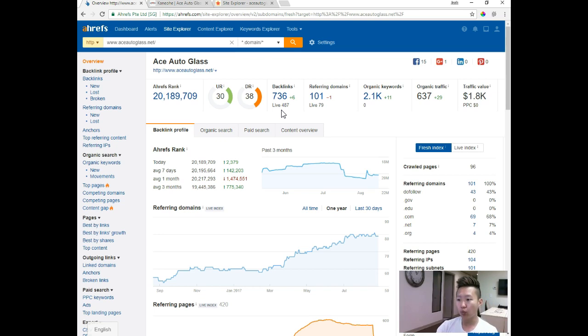So there's about 101 total websites with 700 links pointing back to your website. This is a very important metric that Google utilizes to determine which website should rank higher than another website for a given keyword or query. So right now you're at about 100 referring domains on 736 backlinks. The ratio itself is good.